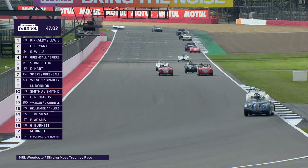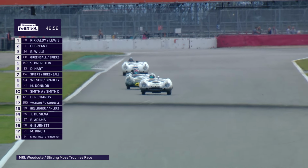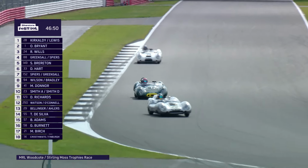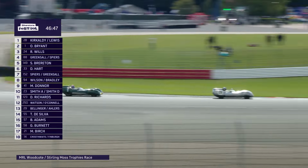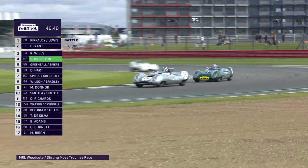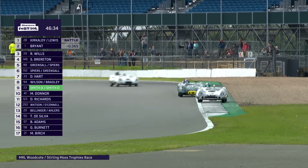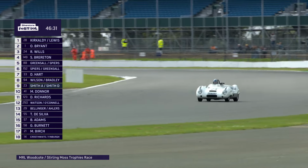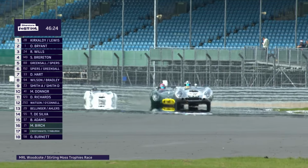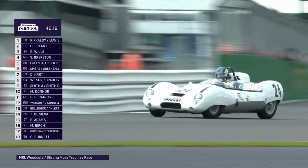Some Austin Healeys there, we can see, and Jaguars in the later part of the race, and we will pick up later on the leaders in the Woodcote Trophy, but at the moment we're focusing on the overall and Stirling Moss leaders, and it is Andrew Kirkcaldy who has been racing for a long time, huge amount of experience, similar to Ollie Bryant, who has raced in modern GT cars as well as a whole range of the family's historic racing cars, and those two are slightly starting to pull away now from previous winner Roger Wills. And Roger, being a proud New Zealander, is very proud to own this car, because in its early days it was owned and raced by Bruce McLaren, himself of course a New Zealander.